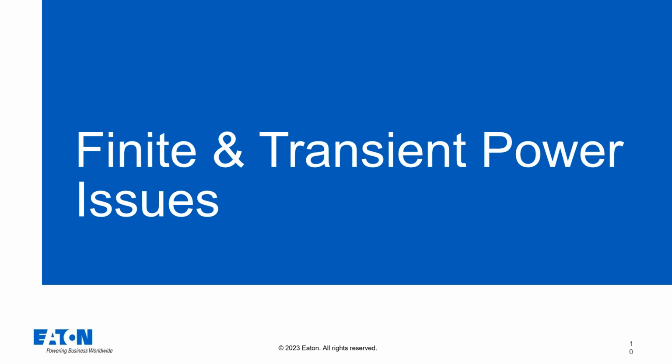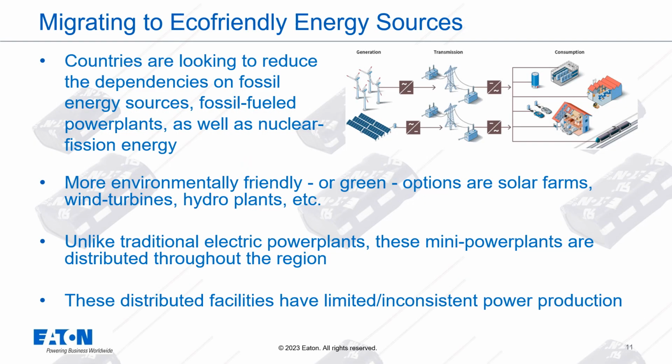Let's discuss the issue of transients and finite power. It is a common theme across the globe to reduce the dependencies on non-renewable or hazardous energy sources, namely fossil fuel or nuclear power. It helps reduce carbon footprint and production of unintended hazardous byproducts which are difficult to store after the useful end of life. Hence comes the need for wind, solar, and hydropower plants to fill the energy gap.